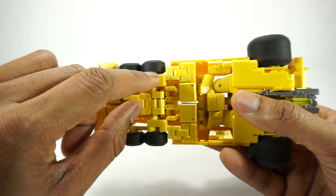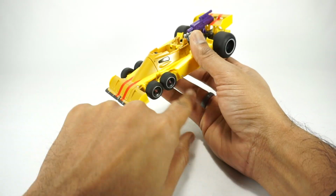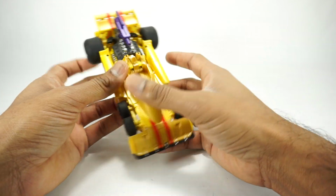I don't know if you can see that. I did shave it there. But you shouldn't have to do that. You shouldn't have to make 1, 2, 3 mods to this figure to make sure you don't break it.